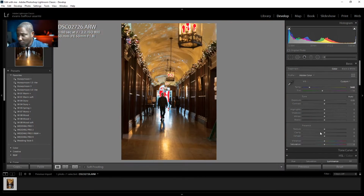And I'm going to leave my exposure. I'm not really going to do much with the exposure right now. I'll come back to that later. But I'm going to take my highlights and bring them down a little bit just to get rid of some of that blown out highlights and recover some of the details in there. I'm going to take my shadows and push them up a little bit.